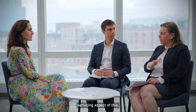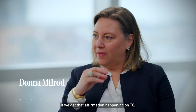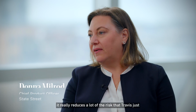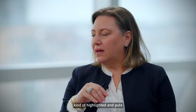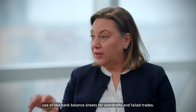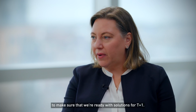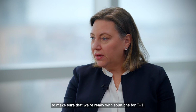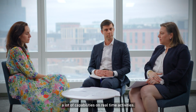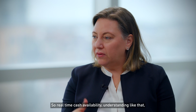For the asset servicing aspect of this, which feeds into what the portfolio manager has to deal with, if we get that affirmation happening on T0, it really reduces a lot of the risk that Travis just highlighted and puts less risk in the use of bank balance sheets for overdrafts and failed trades. So we have also been working on product expansion to make sure that we're ready with solutions for T+1. We've put within the custody complex a lot of capabilities on real-time activity, so real-time cash availability, and reconciliation.